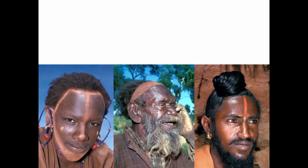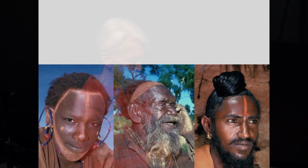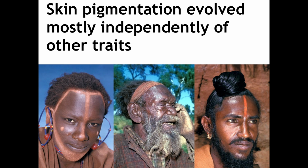And importantly, we see similar skin tones evolving independently of other traits. So when we think about, oh yeah, well, how is that skin tone related to hair color and hair texture and eye color? Well, basically, from a genetic perspective, almost completely unrelated. So we have skin pigmentation genes evolving entirely or mostly entirely independently of genes that determine other aspects of our physical appearance. So think about this in terms of the classic definition of races.